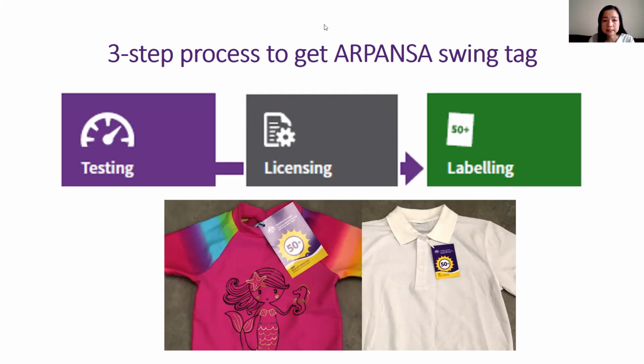Unfortunately, we don't accept test reports from other providers. So if you want to get the ARPANSA swing tags, you must test with us. And secondly, you apply for the license to use the sun protection certification trademark. After your license is approved and processed, you can start ordering the ARPANSA swing tags. And these pictures down here just show you some products that have been labeled with the ARPANSA swing tags.